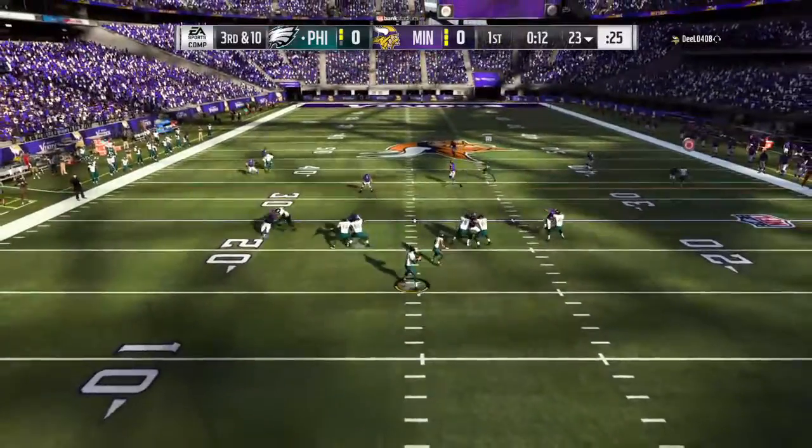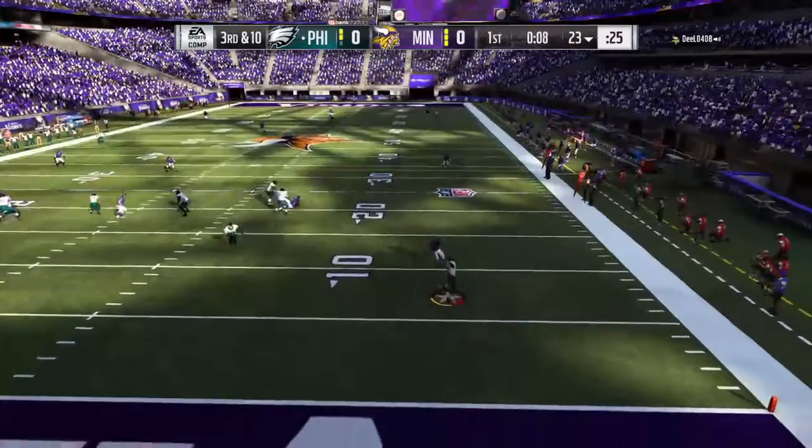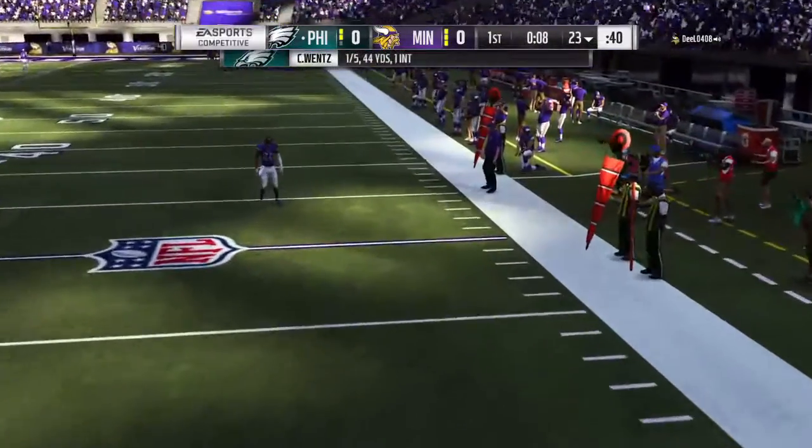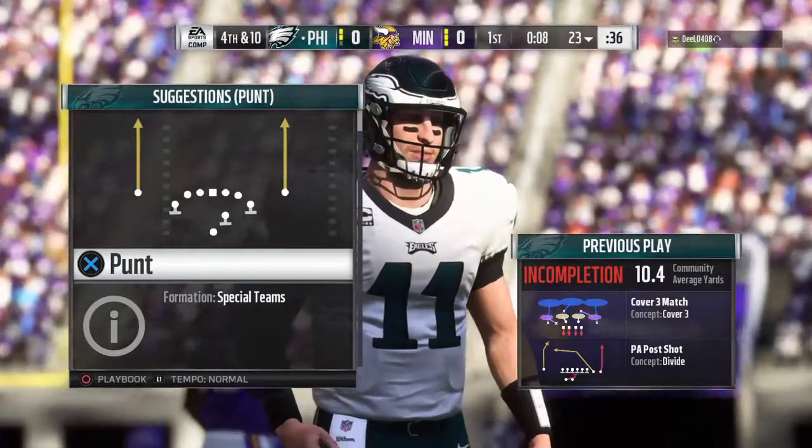Play action to Sproles. Wentz. Flush to his right. And incomplete. He had nowhere to throw, so he just tossed it away. But that brings up 4th.